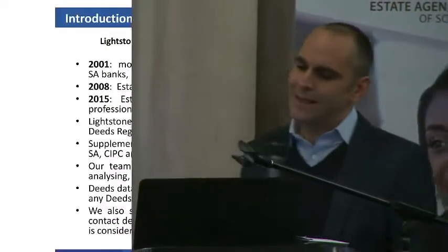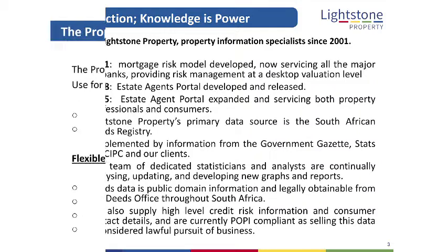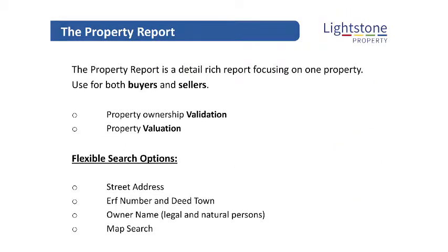Just to put you at ease, the deeds data is public domain information and legally obtainable from any deeds office throughout South Africa. We also supply high-level credit risk information and consumer contact details. So to put your mind at ease, we are currently POPI compliant at the moment, as selling this data is considered lawful pursuit of business. I don't know what's going to happen going forward, but at the moment, it's all compliant.